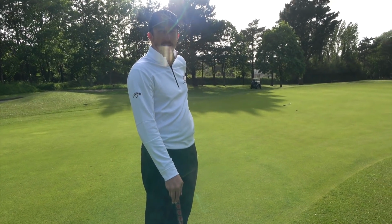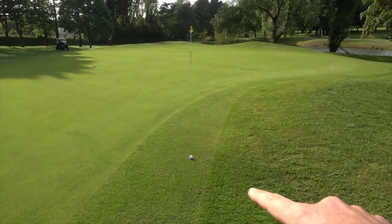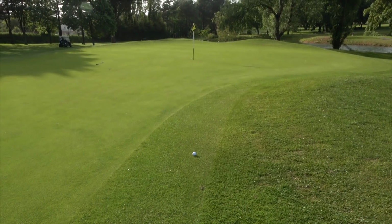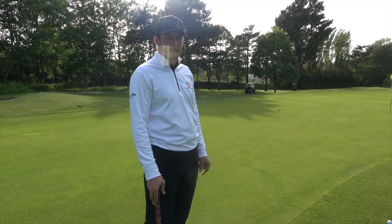Yeah. You struck it quite well. Yeah, right at the middle of that one. Brilliant. Good strike. So now what I'm thinking is that you're going to get a bit of a double breaker on it. Okay, so I want you to be aiming pretty much straight at the pin. Right. Okay. Yeah. So we're going straight at it from this position.